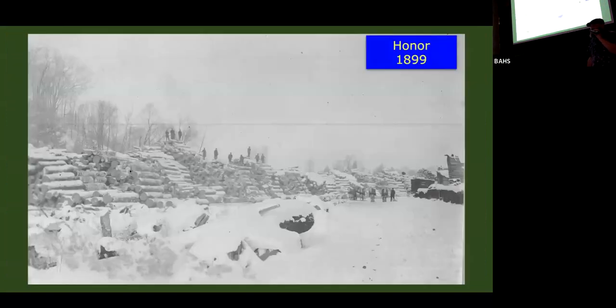And these are the log decks in Honor during the winter. So Honor used a whole bunch of hardwood, maple primarily, and then they would make a veneer. So they would peel it around and then get a very thin layer. A lot of trees met their end in Honor. Honor, by the way, is named after the daughter of the superintendent of the Gulf Pet and Cast Company in Honor, and it was Honor Gifford.